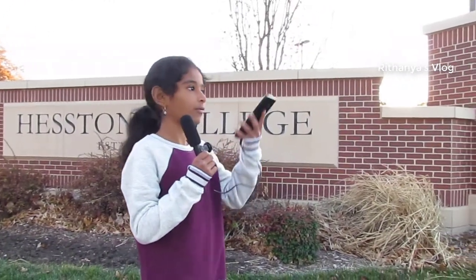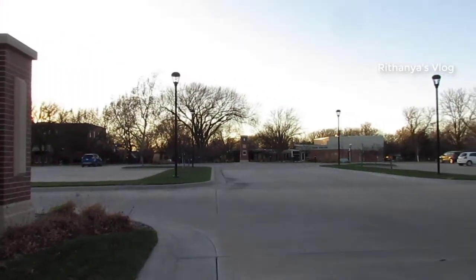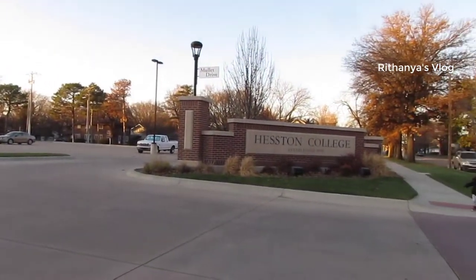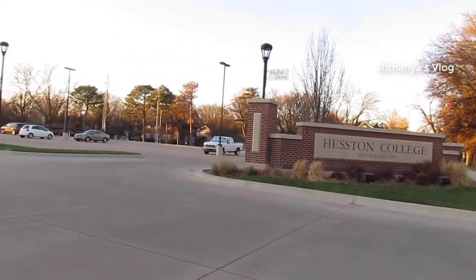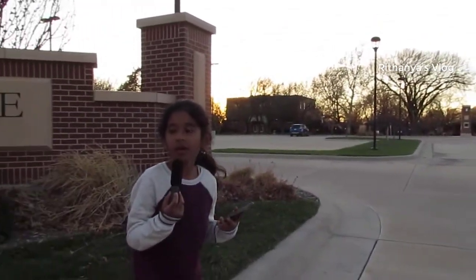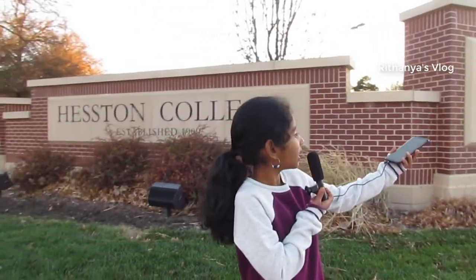What we're going to see today is Hesston College, and it has a gym. We're standing in the main entrance with the parking lot. What they have here is a gym, a canteen, a hostel for the boys, I guess, and girls, I guess. They also have a walking path, as shown on the map over there.